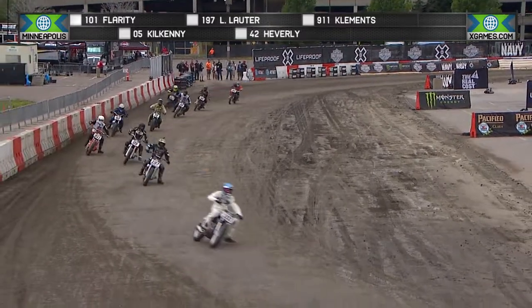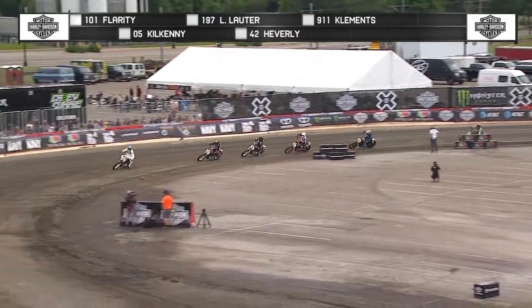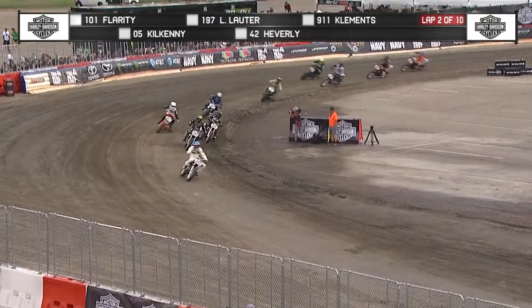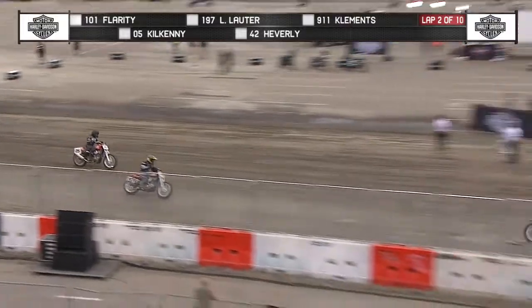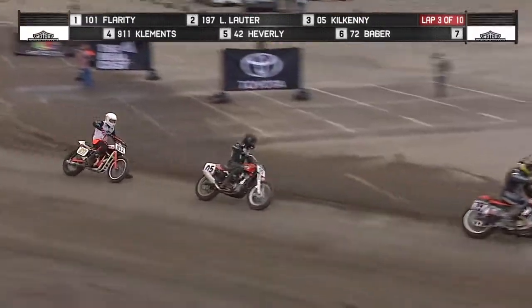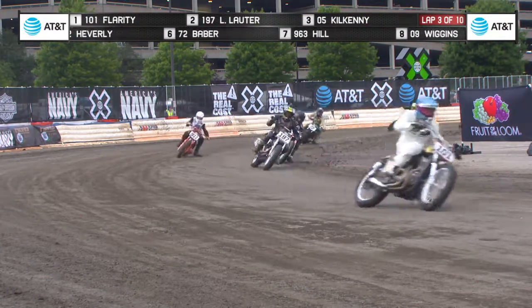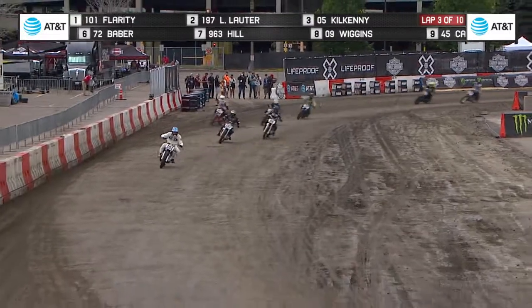The 05. We've seen a lot of fast racing and aggressive racing from that 05 of Dave Kilkenny. Kilkenny coming up through the pack. He's actually trying the bottom of the racetrack on that 05 machine. And if I remember right, that's Charlotte Keynes' amateur number, so that's why he's running that. So he's up to 30. He's looking for some more. He's very aggressive right now, trying a really low line that nobody's tried so far.